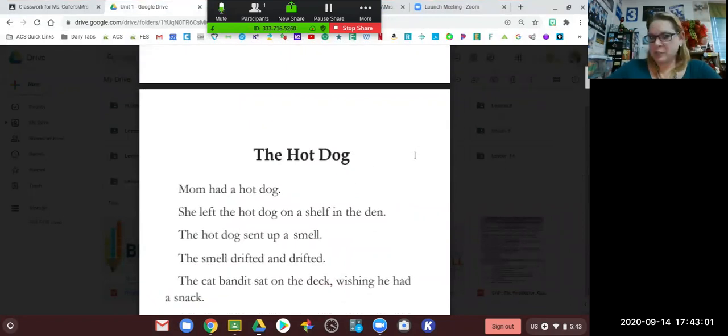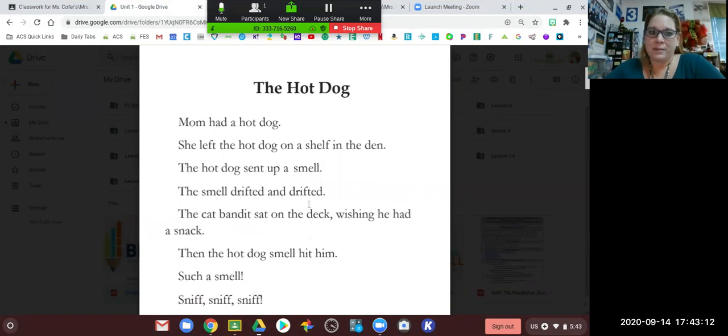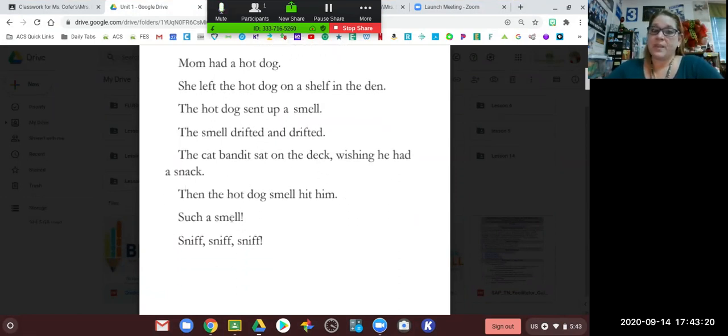The Hot Dog. Mom had a hot dog. She left the hot dog on a shelf in the den. The hot dog sent up a smell. The smell drifted and drifted. The cat bandit sat on the deck, wishing he had a snack. Then the hot dog smell hit him. Such a smell! Sniff, sniff, sniff.